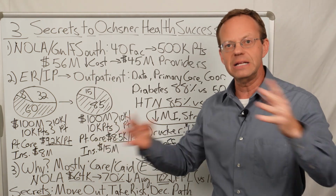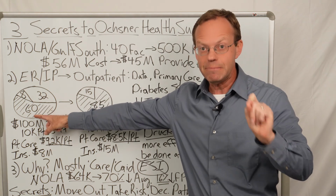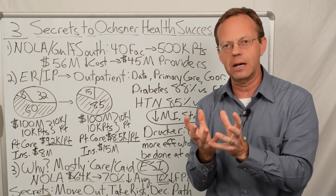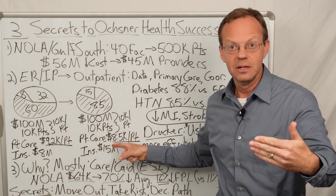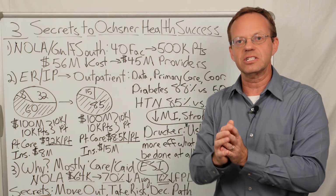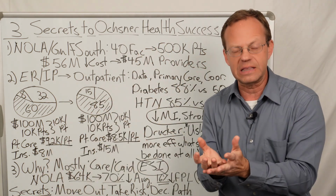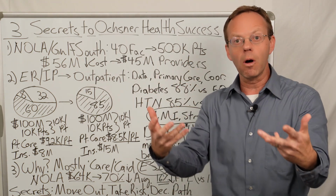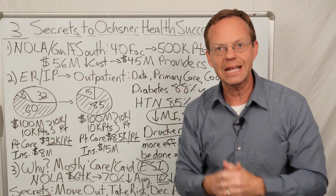But look, the amount of money that Ochsner brought in as revenue went up from 60 million to 85 million because they were taking care of a larger panel of patients. And that's the key: the more efficient, the more effective hospital system sees more patients, so that the total cost of care on average per patient is less, but the total amount of revenue the hospital system is bringing in is more because they are taking care of more patients. And oh, by the way, they're not taking care of those patients in the hospital, in the ER.